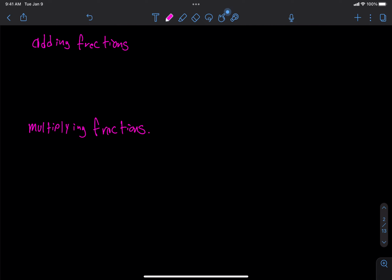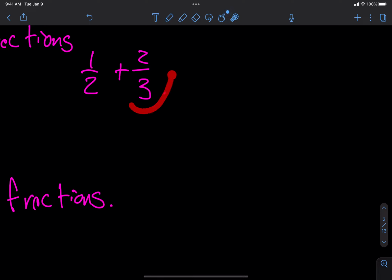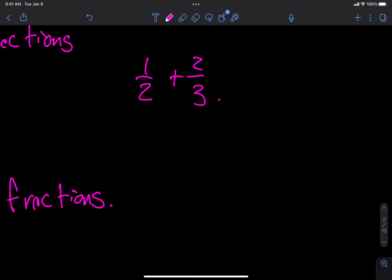Adding fractions. If I want to add two fractions, like 1/2 and 2/3 together, what is the first thing I need to do? Find a common denominator. How do I do that? Multiply the denominator. Yeah, I need to multiply the denominator times something which is going to get the denominators to be the same. In this case, the common denominator is going to be 6, right? So I take 1/2 and multiply the bottom by 3. And on the other side, I multiply the bottom by 2. Is there anything else I need to do?